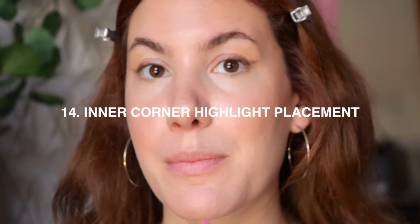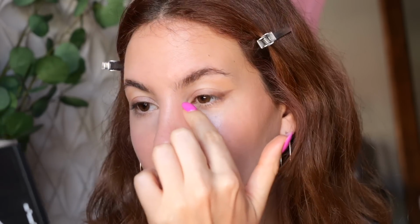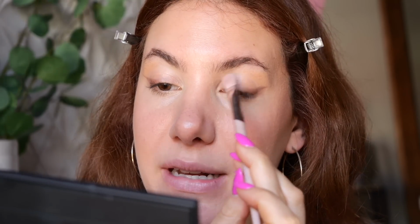I have another little tip for inner corner highlight. I always found that putting a shimmery, sparkly eyeshadow right on the inner corner of my eye, right over here, was never the most flattering thing. And I always felt like it just didn't work on me until I realized that the placement just needed to be slightly adjusted. And I find that putting highlighter instead on the inner part of my crease, right over here, I find it gives such a gorgeous effect.